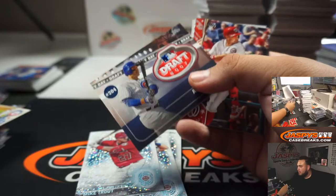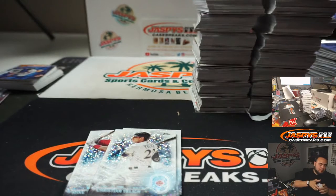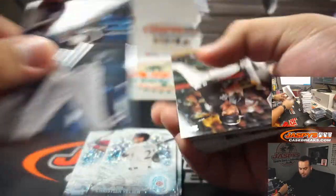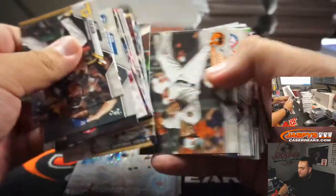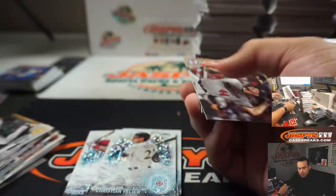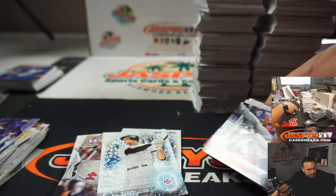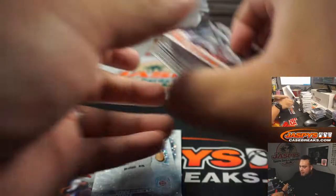Anthony Rizzo, 2007. Yelich. Next one, Luis Robert. Solaire numbered to 50 for the Royals. Oh, I skipped the red parallel? Oh yeah, I did. You're right. Zimmerman. That was a 67, sorry.